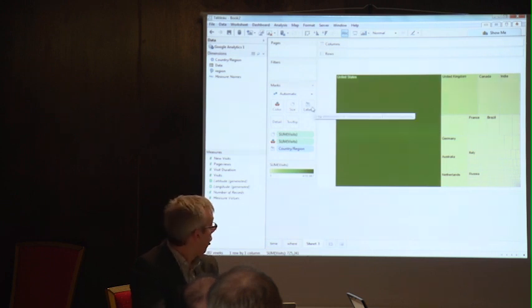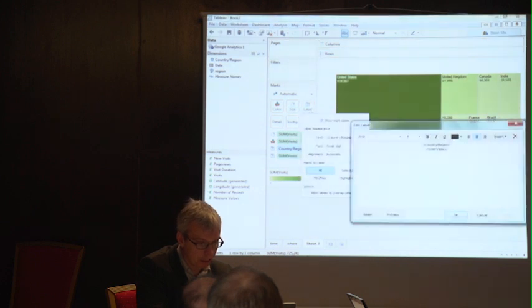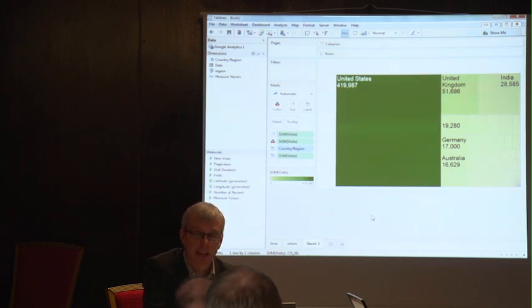I assume those at the back can't see the label because it's tiny. So we can change the label, I'll make that a bit bigger for everybody. Okay, maybe that's a bit better. So we can dynamically change these labels. As part of the analytical process, this is good. I can see United States has lots of visits, all right? But United States also has lots of people.